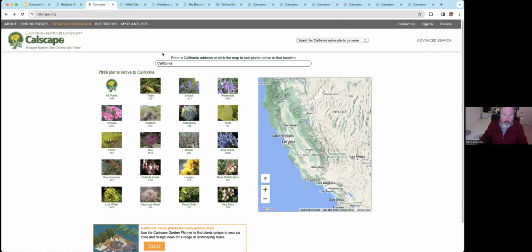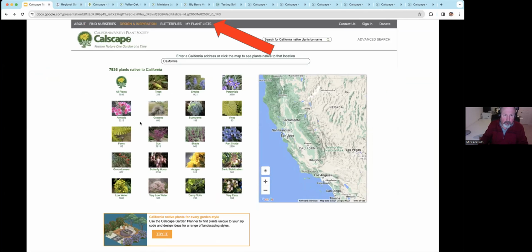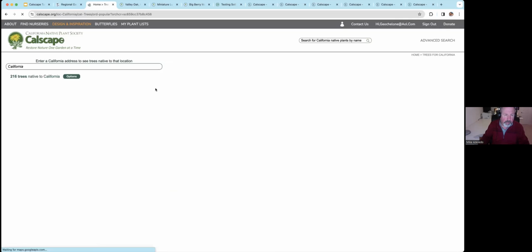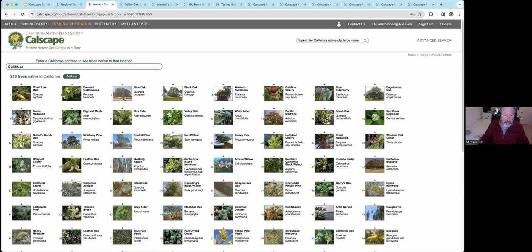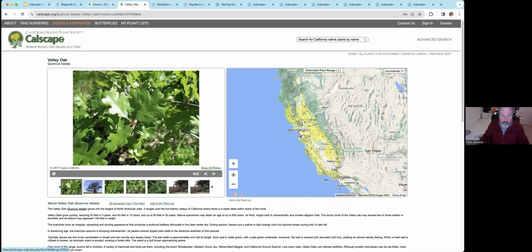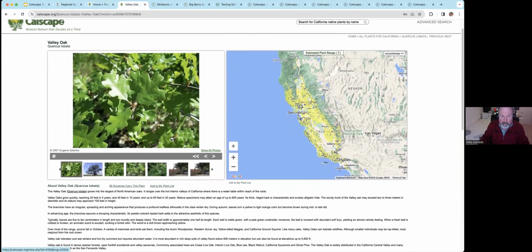Let's see what else. Okay, and then let's go ahead and talk about the different plants. So the idea is you go and, like, here are the trees. This is still for California, all of California, but I'm going to go ahead and talk about the valley oak here, and I've already got the valley oak listed. Okay, let's talk about what you can find out about the valley oak.